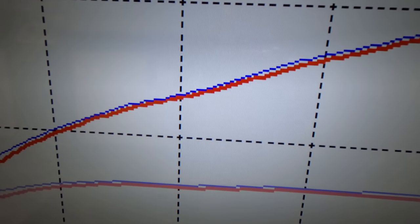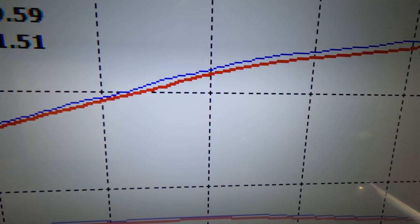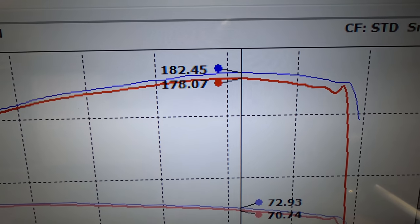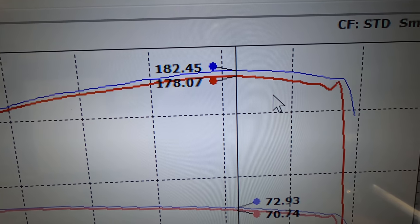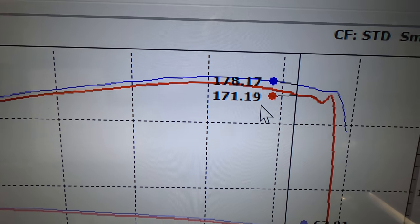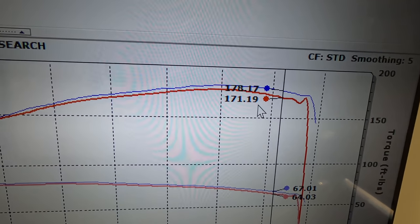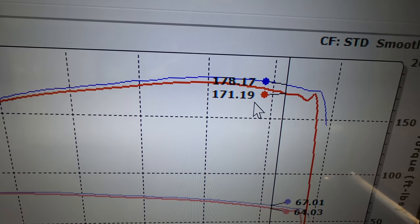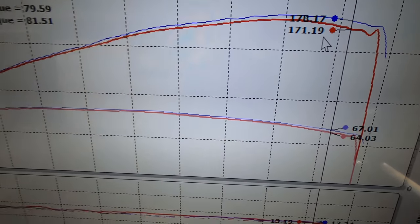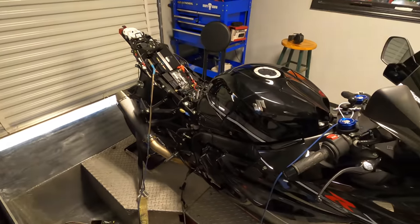And you can see just everywhere the blue bike makes a little bit more horsepower. Now, the blue bike has 10,000 miles on it. The black bike has 4,000 miles on it. Could it be the way they broke them in? Could it be how many miles are on the bike? Could it be the type of riding conditions that they normally put them through? Who knows? We do know that they are the exact same motorcycle.